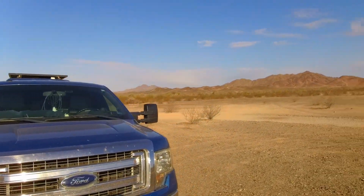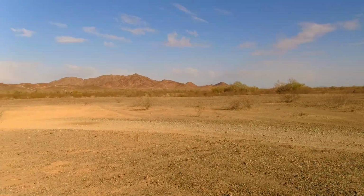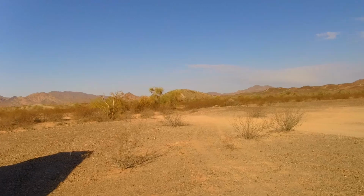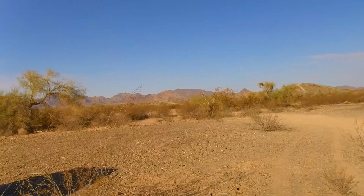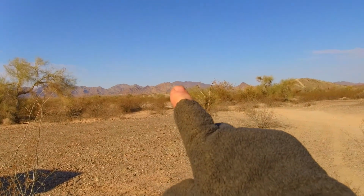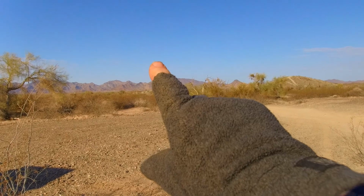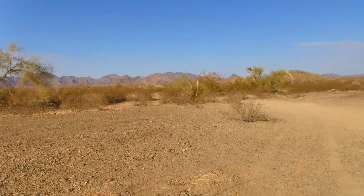So I'm parked here in the desert, as you can see, and I'm walking past these Palo Verdes over to that hill right over there. I'm not good at this yet, so I'm just going to do it like this. Anyhow, here we go.